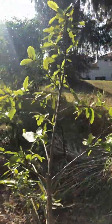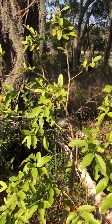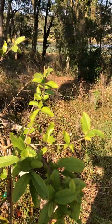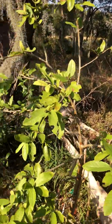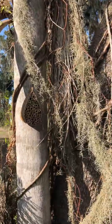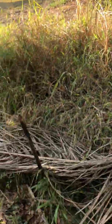All right. This is a Ruby Supreme guava. It's been sort of attacked by leafcutter bees, which are cool. The plant's still healthy, and it's probably my fault because I put a native bee's nest right here. So that may be a part of the reason why it's getting like that, but it's fine.